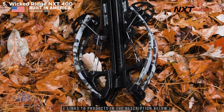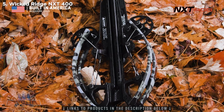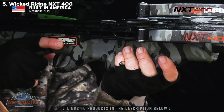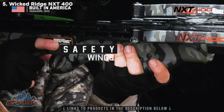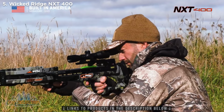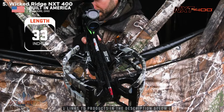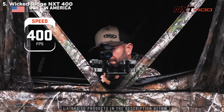Wicked Ridge crossbows are the safest on the market, boasting an unmatched combination of safety features, including our dry fire inhibitor and safety wings, which help keep the shooter's hand and fingers safely below the flight deck. When it's all said and done, this is one crossbow every hunter dreams of shouldering. Weighing 7.4 pounds, measuring 33 inches long, and shooting a supercharged 400 feet per second.